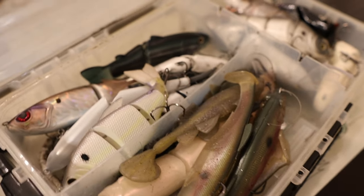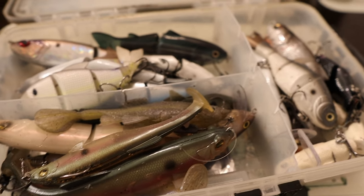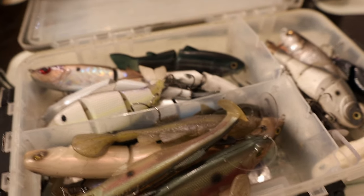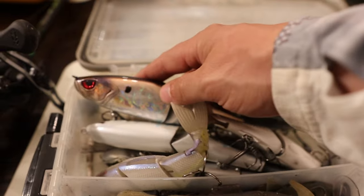So here's some of the baits that I'm using here. Brought a whole crap load of bigger swim baits. And the majority of these are confidence baits for me. I've caught a lot of fish on a lot of these baits. Some of which I painted, like this little guy right here. Little knockoff Rashi Glide. Painted that dude.